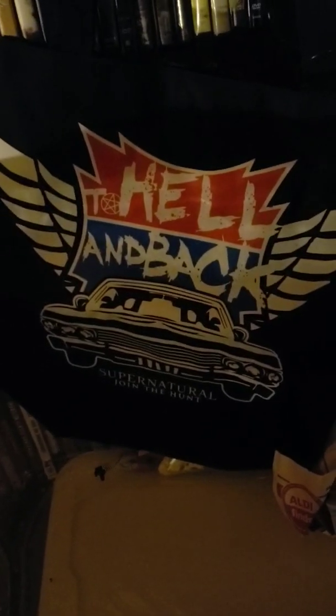The Supernatural tote bag, which I probably should pack with my book stuff. And the lights go off if you watch the Supernatural video that actually has that with it. You'll see the lights on. Definitely need to pack this with my book stuff. This is the book holders, so I'm actually going to put that over here with the book stuff.